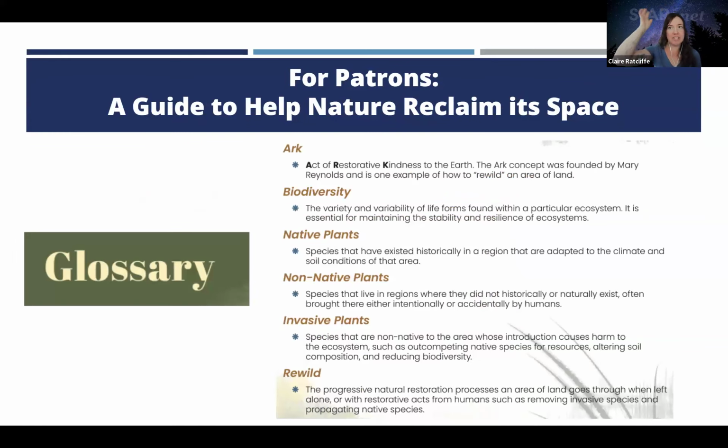So if folks are like, what is an ARC? What does biodiversity mean? Why is that important? What's the difference between a native and a non-native plant? What's the difference between non-native and invasive? You know, there's subtle differences between all of these things. So it does include a glossary for folks to understand what's happening.